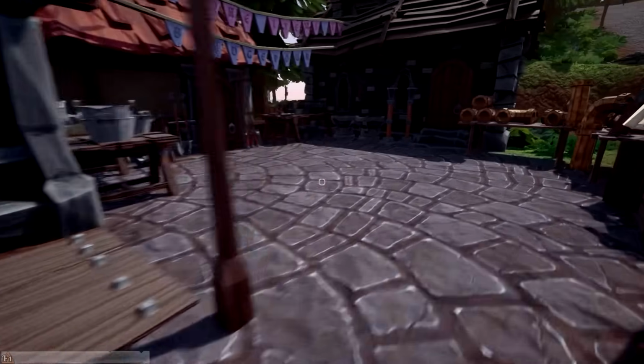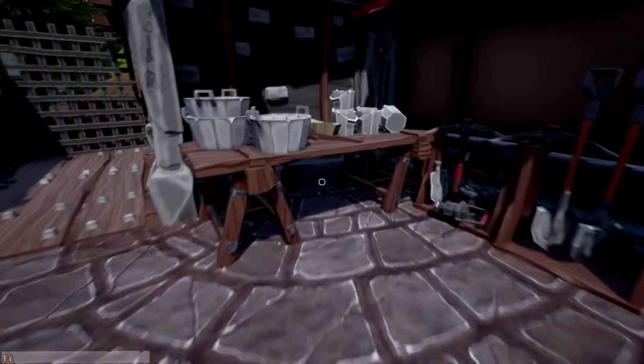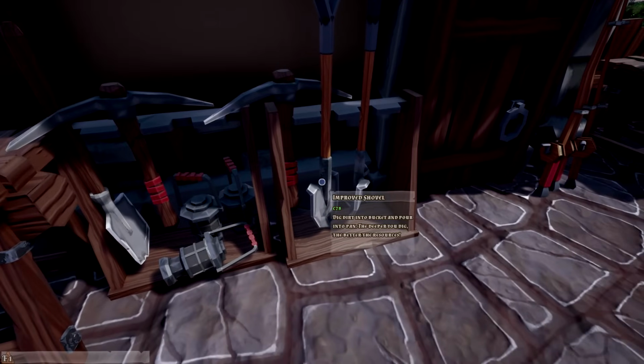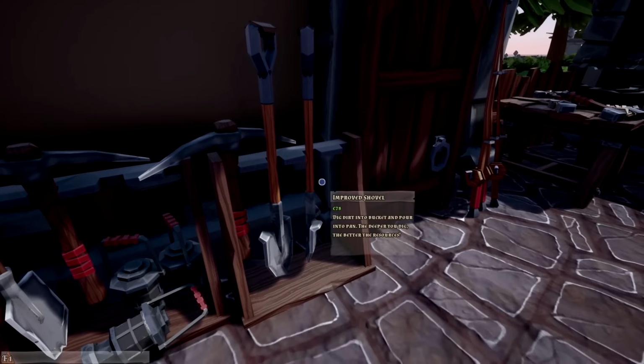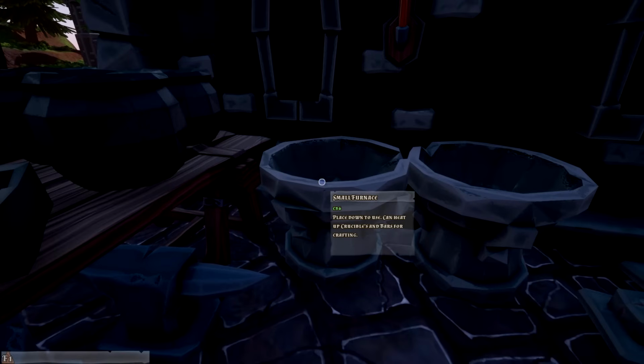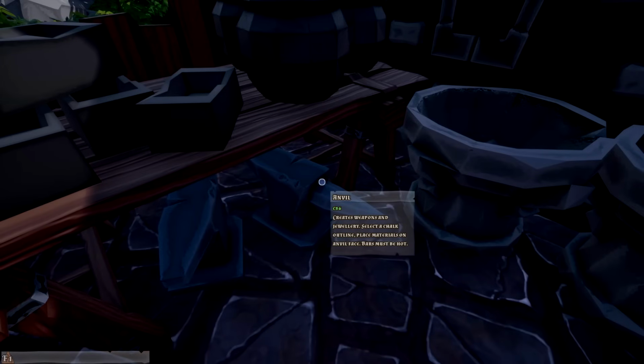They kind of fold it together. All right. So now we need to get ourselves a little more production going. There's a pickaxe and stuff which you can dig down a little deeper. These are expensive. Jeez. Improved shovel. I'm going to need you.